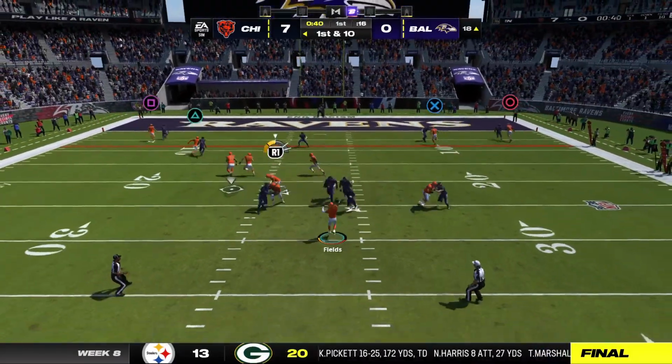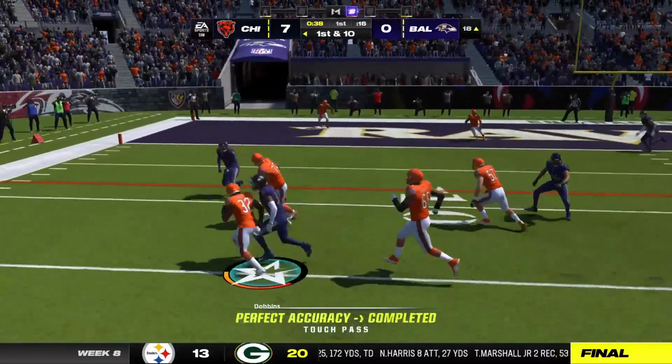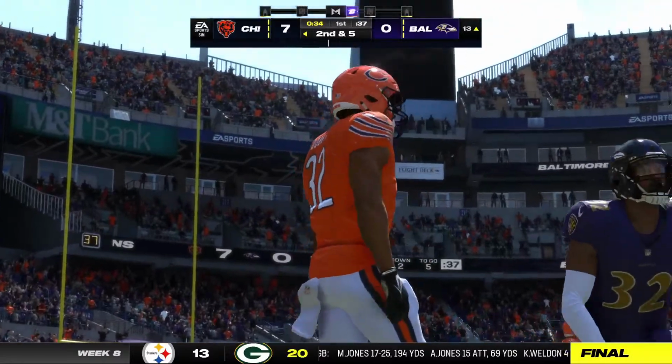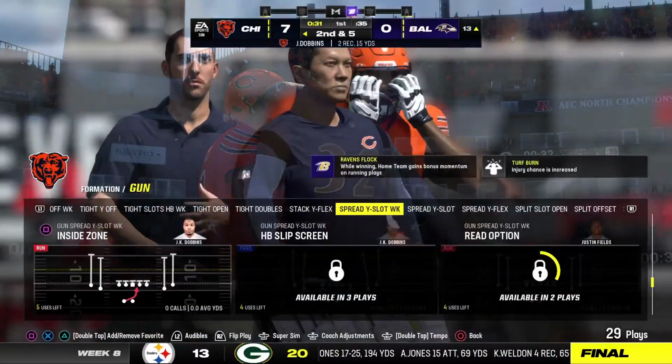On 1st down, it's Fields. That'll be complete to Dobbins. And they'll bring him down at the 13-yard line. The first down screen pass, good for 5.